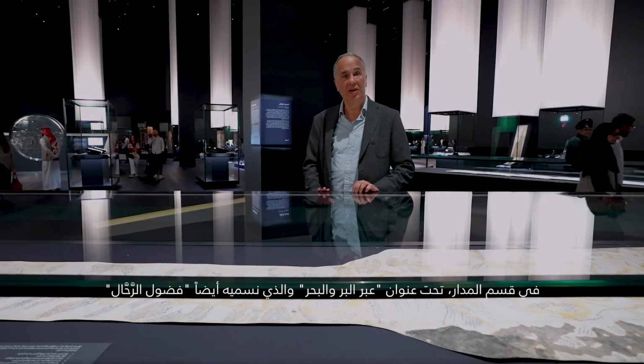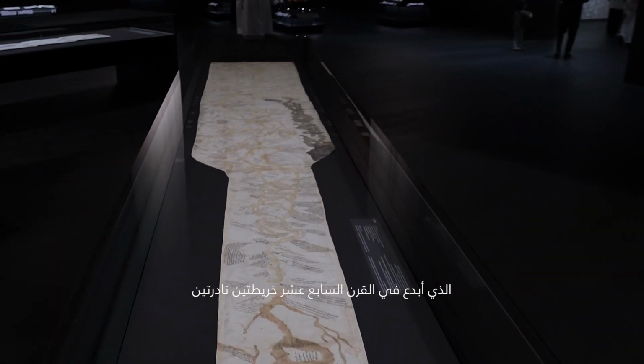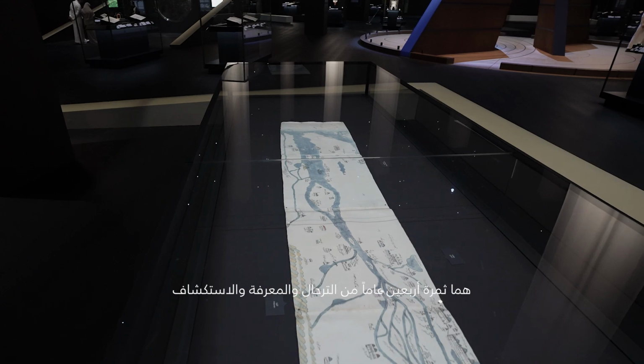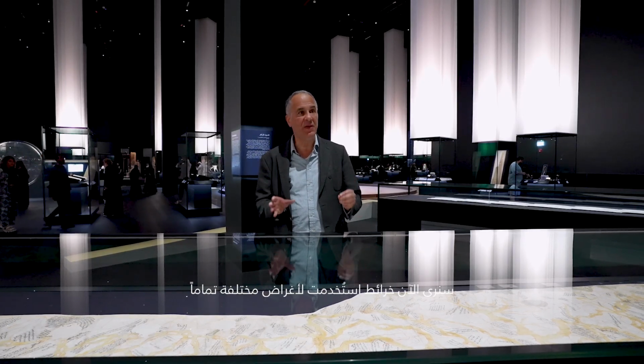In this section of AlMadar, which is also by land and sea, and which we call the Curious Explorer, we look at the incredible genius of an Ottoman explorer by the name of Evliya Çelebi, who in the 1600s produced two remarkable maps over 40 years. And his maps, as we shall see, were used for extremely different reasons.